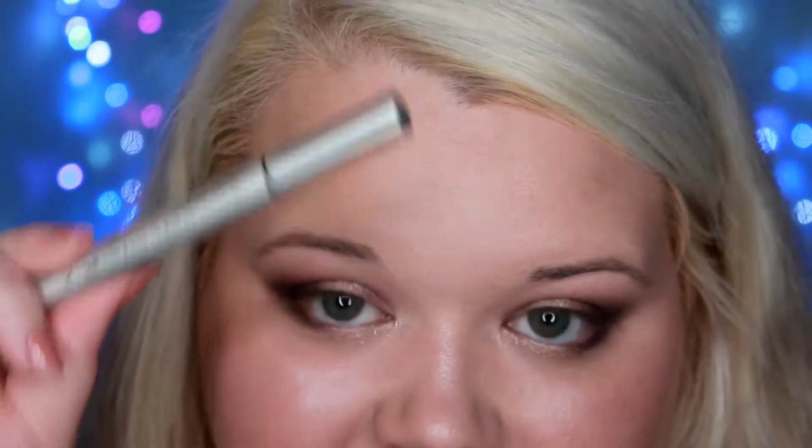Next I'm going to line with the Missha Natural Fix Brush Pen Liner.